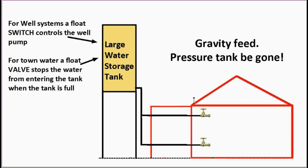In this example, you don't need any pressure tank or any pump because the water can be delivered to the house simply by gravity, by flowing down these pipes. So this system has a number of advantages, namely that you don't need any pressure tank, you don't need any pumps here, and if something goes wrong with the well system, you have quite a large supply of water which will still be available to the house.